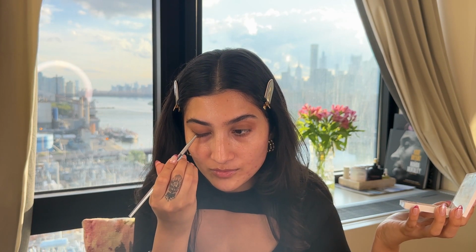I love that this makeup look is so fresh, dewy, and actually very goddess-like, and that's why I love this kind of makeup. And I'm going to create a small wing and blend it later on, but right now I just want the small wing, and I don't want it to be with a black eyeshadow. I want it to be with a brown, because it's again a very soft feminine look.